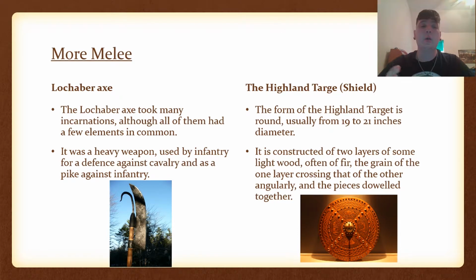The Lochaber axe took many incarnations in the centuries, although all of them had a few elements in common, including the curve of the axe blade and the hook. It was a heavy weapon used by infantry for defense against cavalry and as a pike against infantry, because you could stab infantry, or you could also use it as a heavy axe, and the hook, as you can see on the back of the axe head there, was used to hook riders off of their horse and then be able to chop them and finish them.